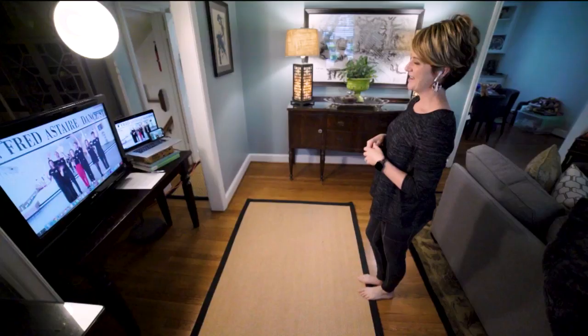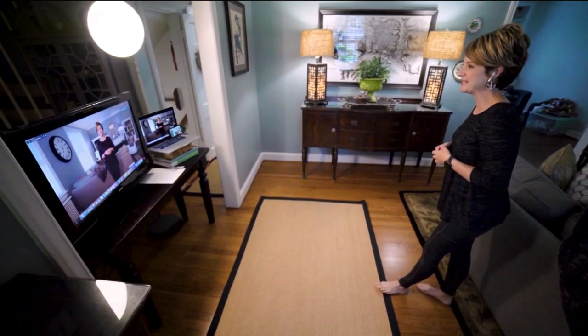Wow, what a fantastic tip from the Fred Astaire Dance Studios of Richmond team. You can do it solo, you can do it with a partner, but any way you want to, get up, get moving, and have a great time.